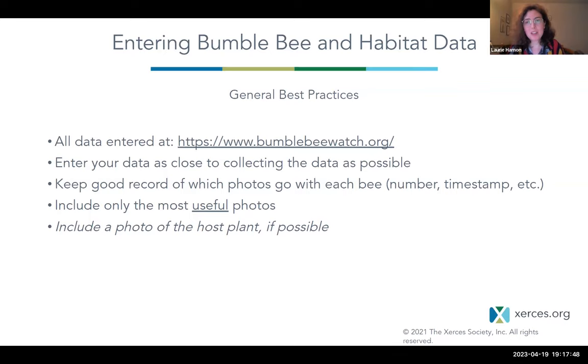Double check that you're keeping a good record of which photos go with each bee, either by the photo number or the timestamp. It might be useful ahead of time to pick out which photos are most useful for which bee. And for each bee, we want several photos: the head, thorax, and abdomen, and the photo of the host plant that you took while you're out in the field, if possible.